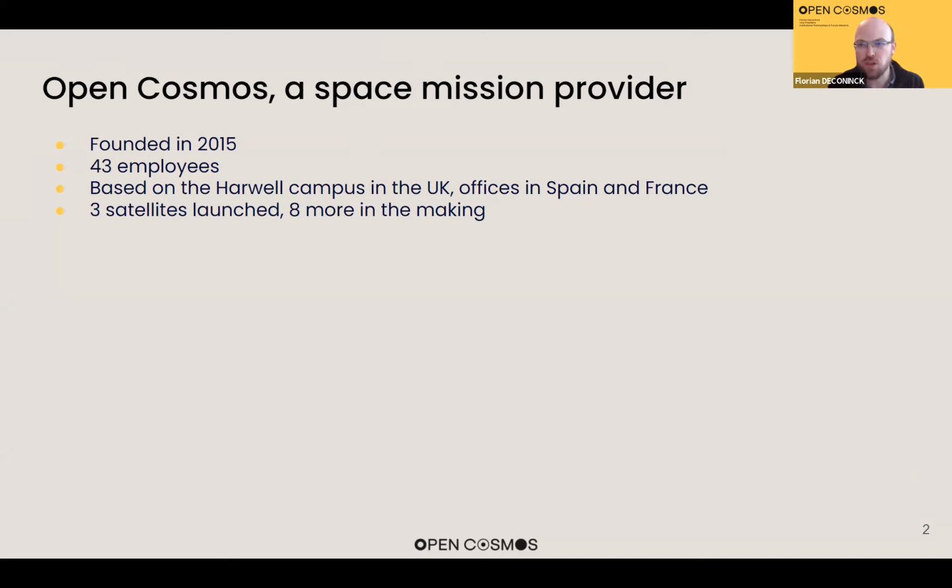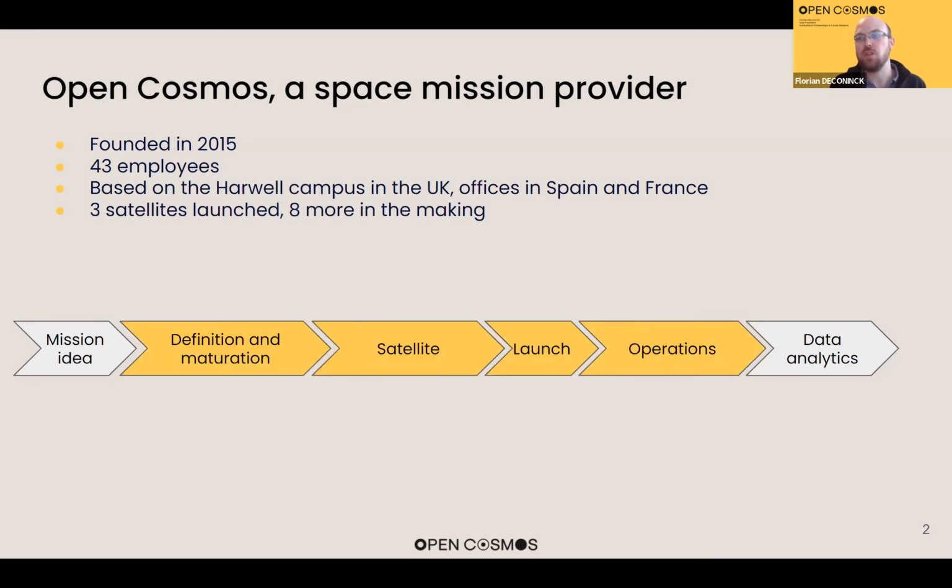I will try through this presentation to show at least one example per slide, to illustrate how we have been using innovation to tackle the different challenges that we have faced. When I say that we are a space mission provider, it means that we're trying to address a one-stop shop to start from a mission idea and to go down to data analytics. And the way we do so is by addressing the different phases of the project lifecycle, from the definition and maturation to building the satellite, launching it, and operating it.